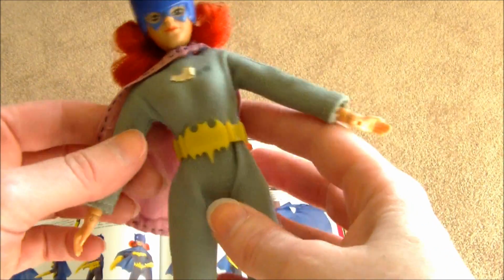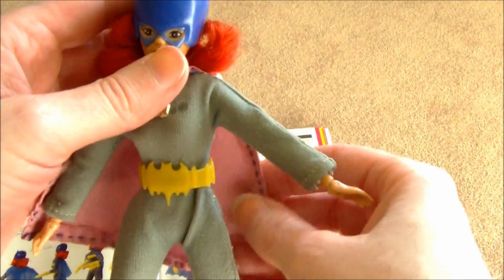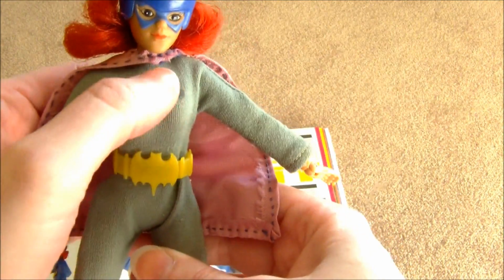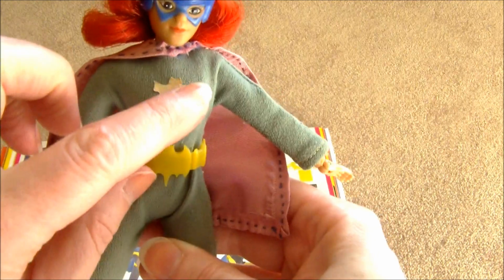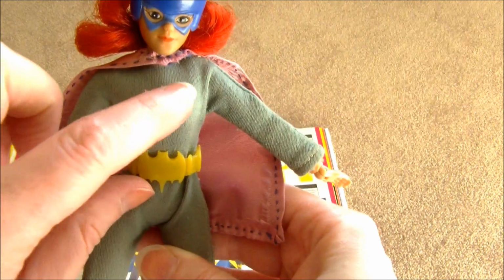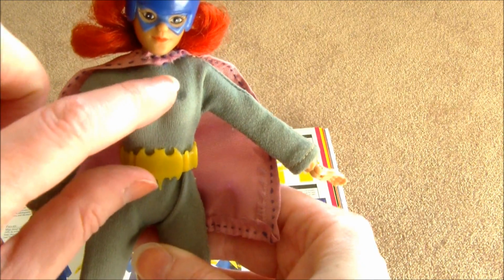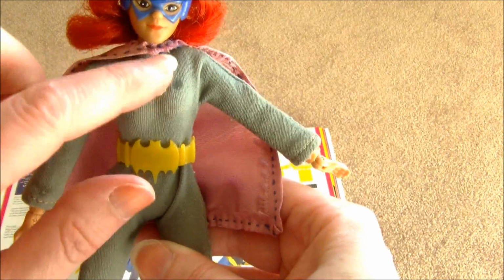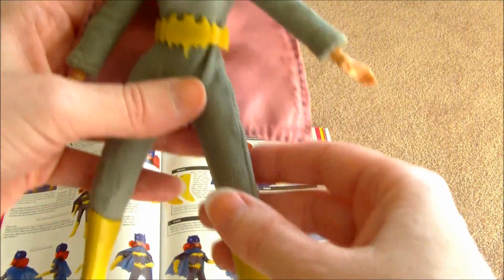That's hand stitched, by the way. I can sew, even as a little girl. But I lost the cape, so I made her a new cape. Lost the emblem too, and so this little piece of paper actually is even torn. I tried to glue on a bat-shaped little yellow piece of paper even when I was a kid. I tried to repair her bat emblem that way, but she's still got her belt, still got her boots.